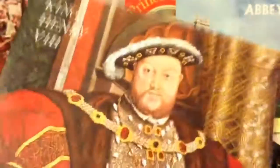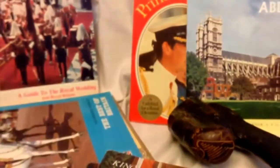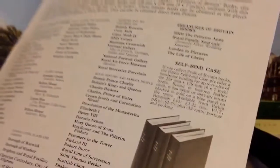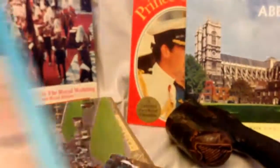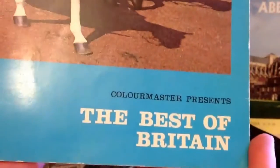I'll check them all. Always check inside books before you sell them. People put things inside. You'd be surprised, you can find money in there. London in Pictures, another just nice souvenir booklet about London, likely from the 70s. See if I see a date. 1973. The Best of Britain, Color Master presents The Best of Britain.